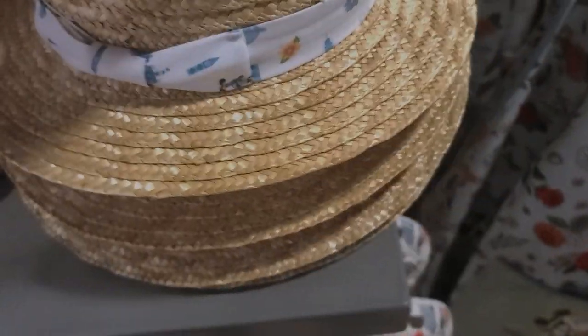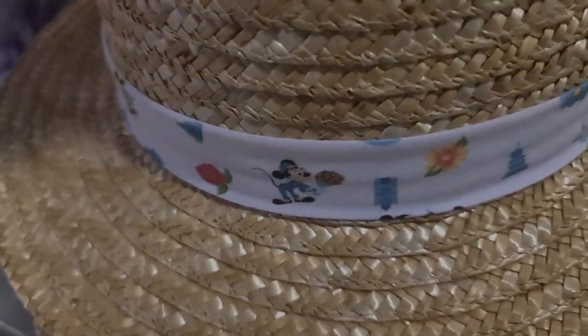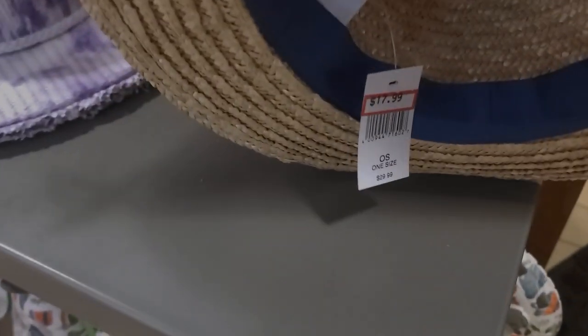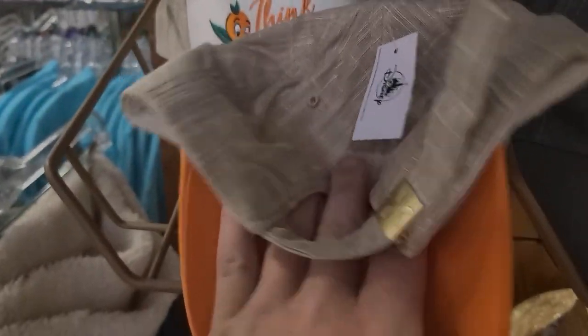And then you have this one. I don't know if you guys can see that. And that is $17.99 as well, originally $29.99. And then you have the Think Orange Baseball Cap. Think Orange Baseball Cap is $16.99.